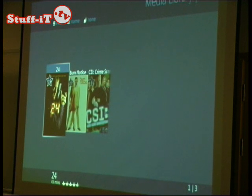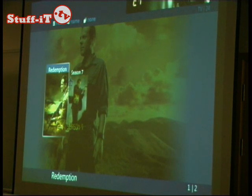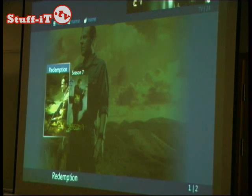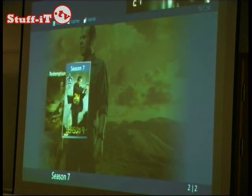For example, the latest season of 24, or 24 itself, is stored within a folder where I've got a nice picture of Jack Bauer in the background, and I've not had to do anything to make that happen. The Media Browser guys have made it all happen for me automatically, and it's one of those examples of where building your own interface within an add-in can really come into its own.